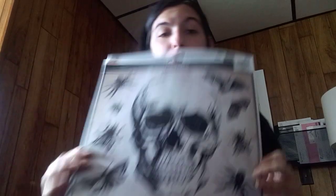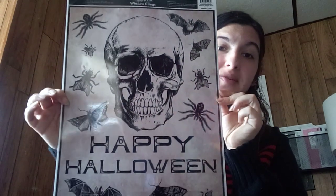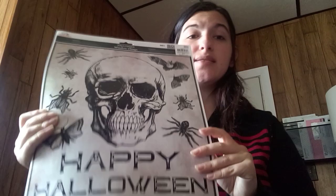So this is also for the window. I don't know if I'm putting it on the window or the door, but my boyfriend liked this one. This is a skull with spiders and bugs, and it says Happy Halloween on it. This was only 98 cents, so I got a couple different ones of those.